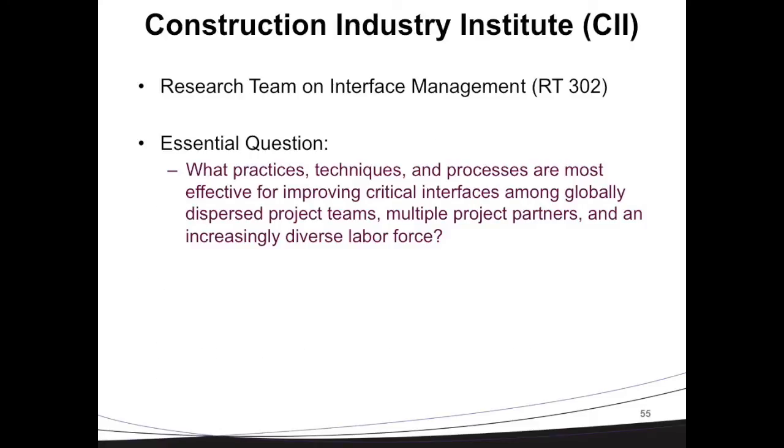These questions, which are another part of my PhD studies, are in collaboration with the Construction Industry Institute. And CII created an interface management research team, or IP302, in May 2012. And the team started with the essential question: what practices, techniques, and processes are most effective to improving critical interfaces among globally disparate project teams, multiple project partners, and an increasingly diverse labor force?